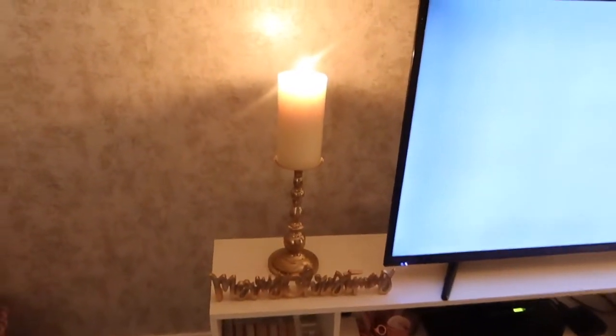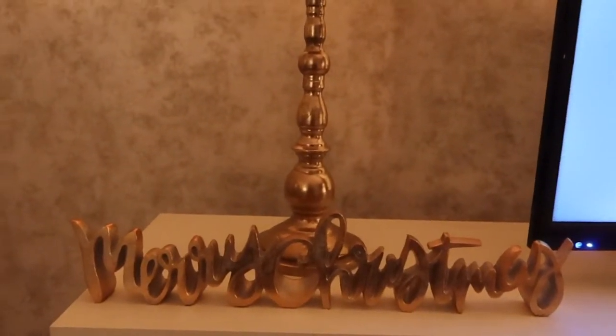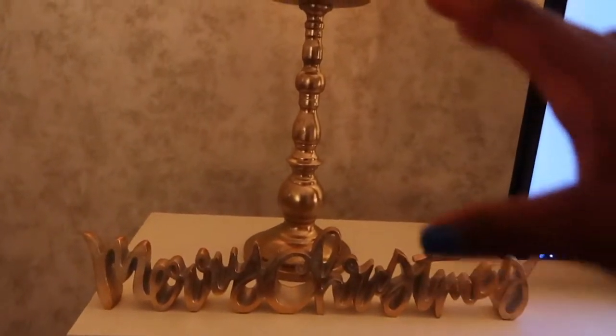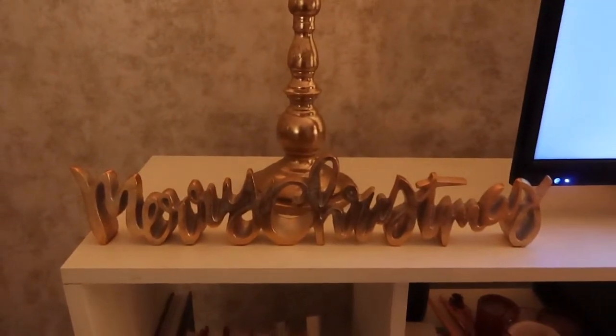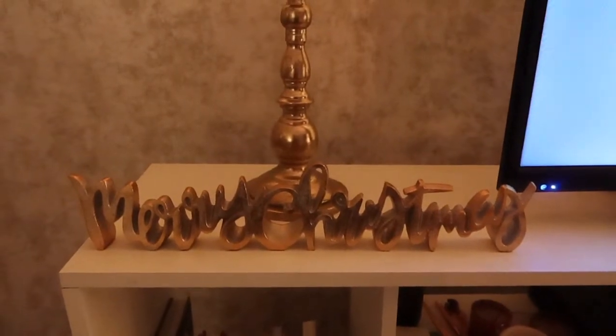Who knows? Moving right along, obviously this is my TV, but also another candle moment, which I love. We got the Merry Christmas. This was from Hobby Lobby as well, and I absolutely positively adore it. This stand I'm pretty sure was $20 because it's taller than the other, but I got it for 50% off. And then the candle, the same candle as last time. I'm not sure how much it was, but I'm thinking it was somewhere between 20 and 30 bucks, so 50% off of that.